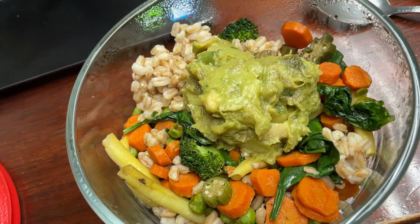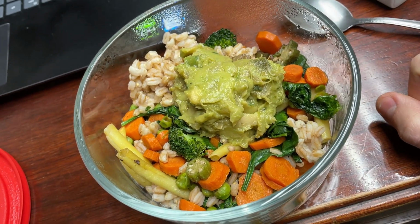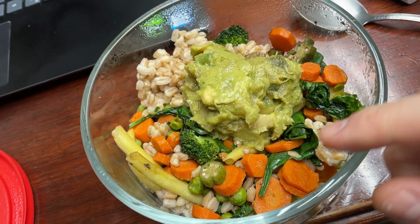Back to the office, just grabbing my lunch here. I told you guys I would keep you up to date on the Daniel Fast provisions here, so check it out. Today's incredible Daniel Fast meal. This is a whole grain called farro. If you ever get a chance to try it, go ahead and do that. Then all kinds of vegetables.